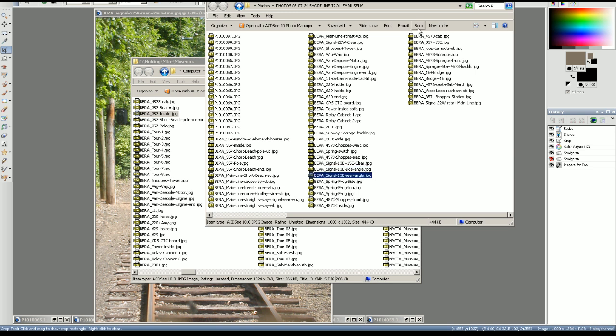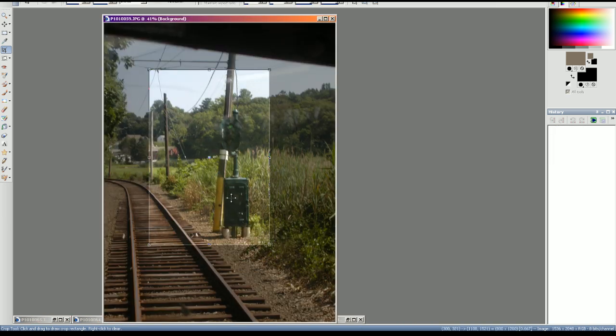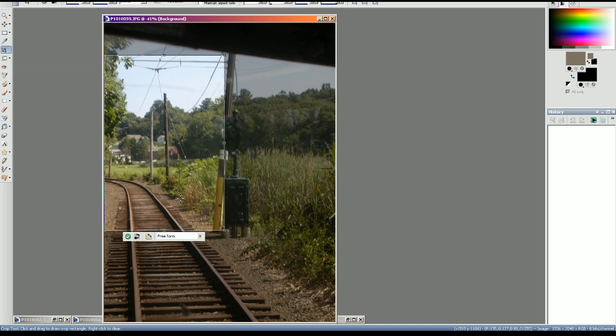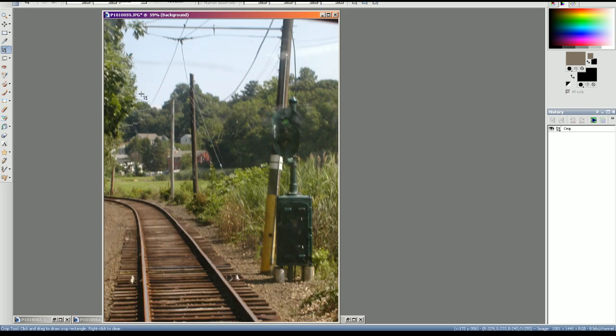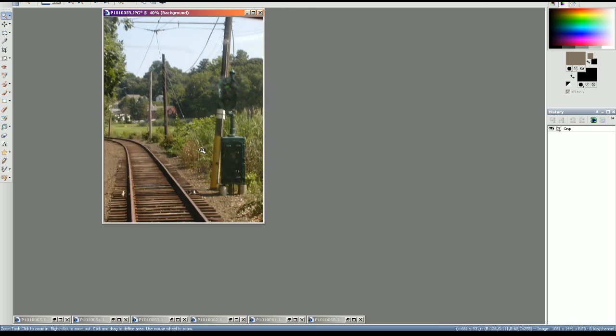I should probably identify the signal photos explicitly. Makes it a little less confusing, so you can get to all of them in one go. I'm not sure what signal this is. This looks like the auto signal.